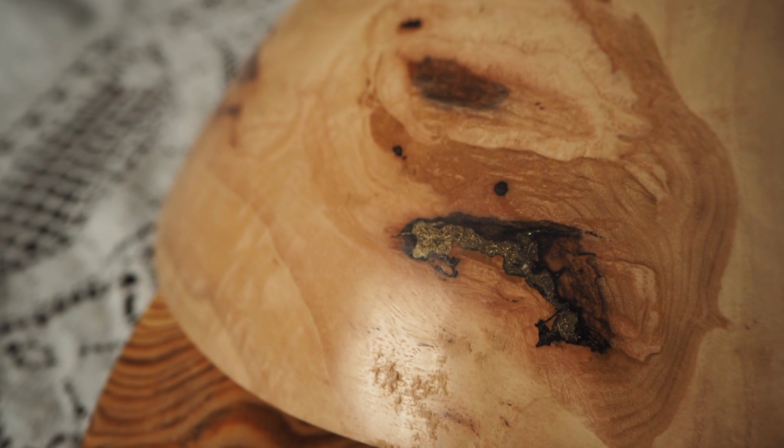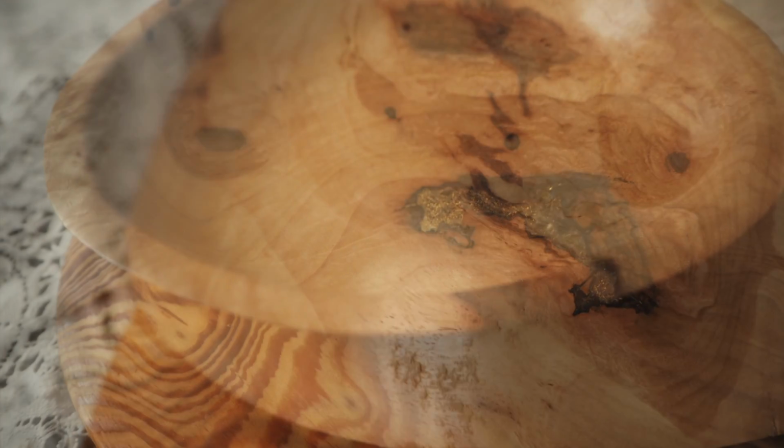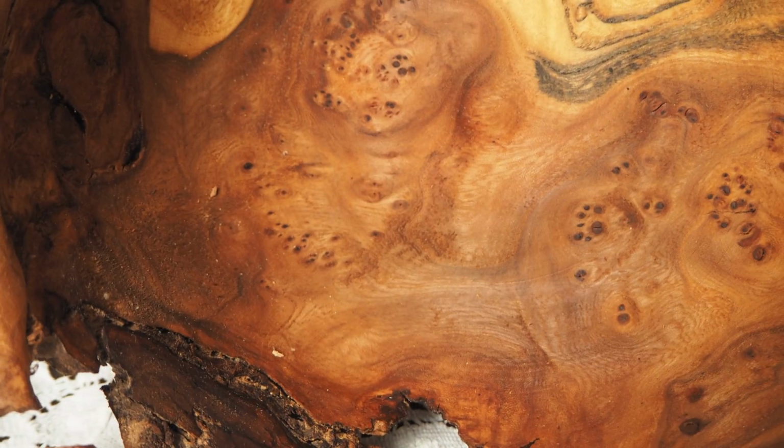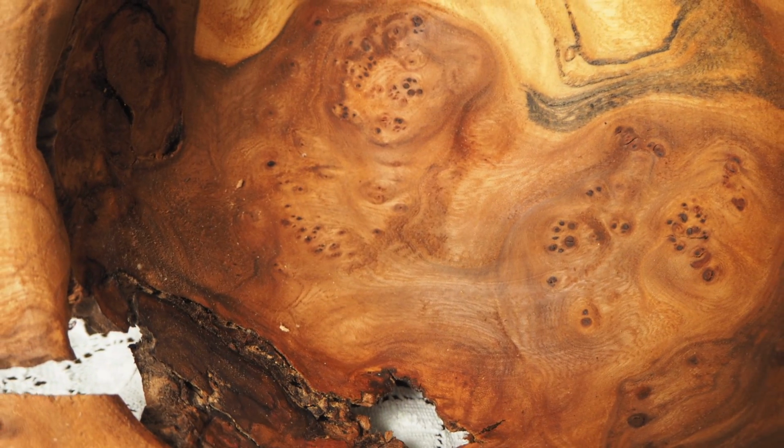It's important to me to see past flaws or what other people might consider to be deficiencies somehow. And in fact, sometimes I like to highlight those things. Flaws, I think, often contribute to the beauty and complexity of both a person and a tree, a piece of wood.